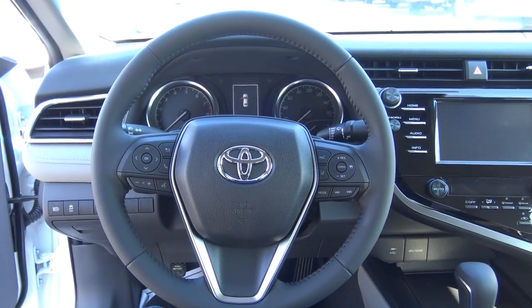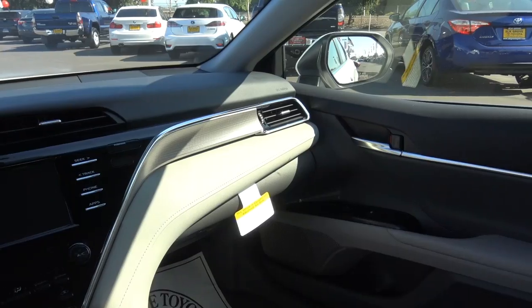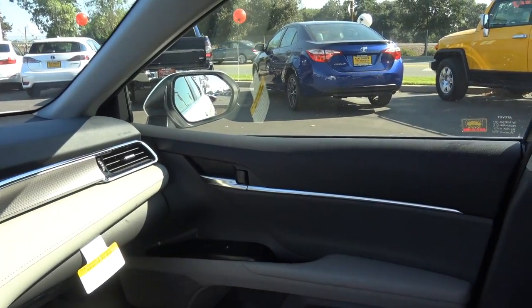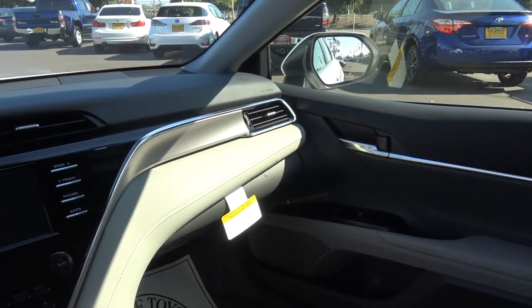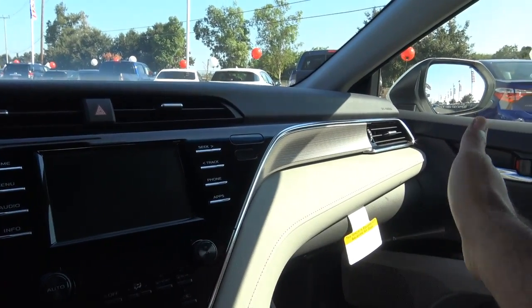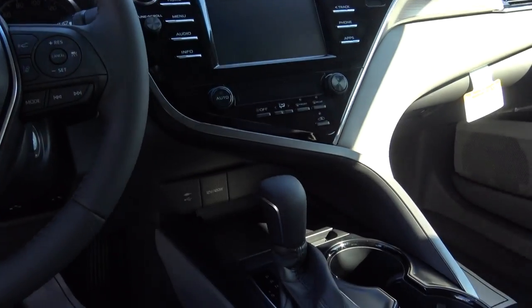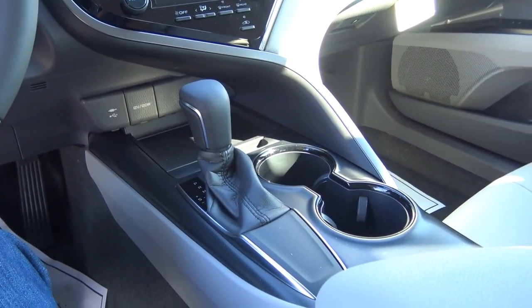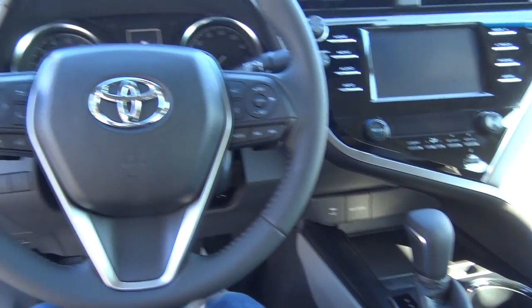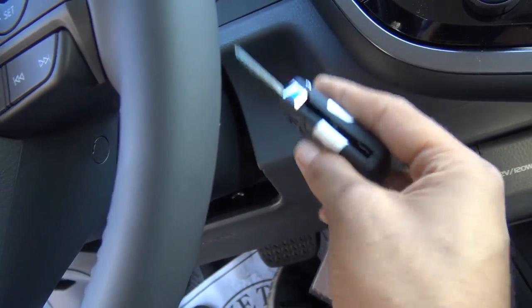Alright, now stepping inside the new Camry, as you can tell, this is a much more intriguing design over its predecessor. It's just much more modern looking, and I especially love the stitching that goes over the glove box. But definitely a huge improvement. You can get push button ignition on higher end trim levels.